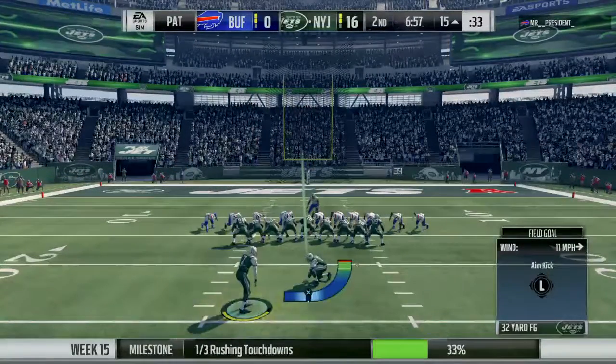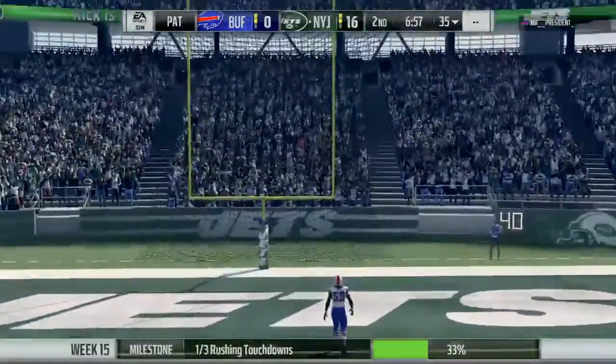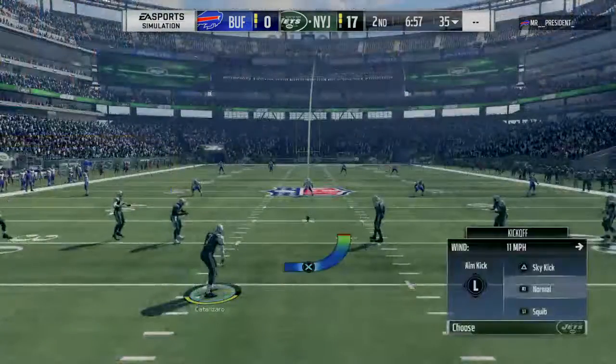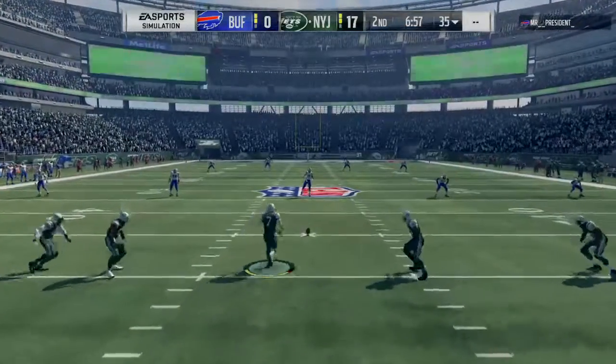And the Jets are going to add on to their lead. And there you go. Nothing really too complex. Block, keep to your assignments, let them run it in. They did it. Fundamental football. Good blocking beats good tackling on that play.